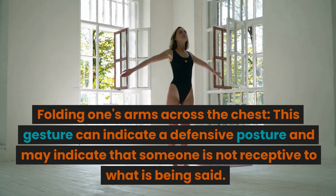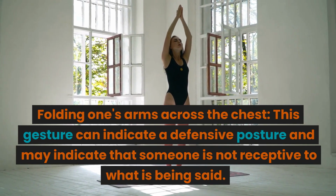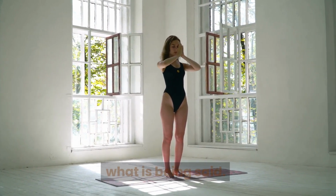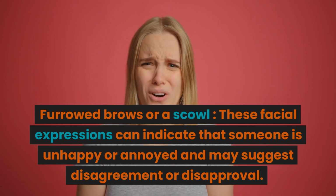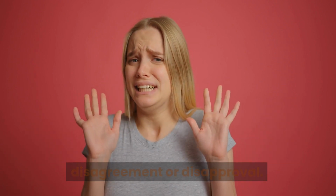Folding one's arms across the chest. This gesture can indicate a defensive posture and may indicate that someone is not receptive to what is being said. Furrowed brows or a scowl. These facial expressions can indicate that someone is unhappy or annoyed and may suggest disagreement or disapproval.